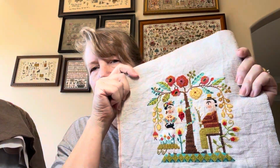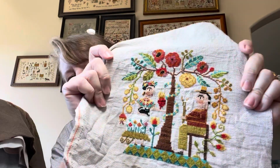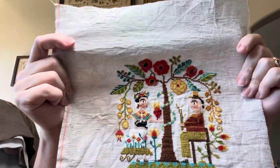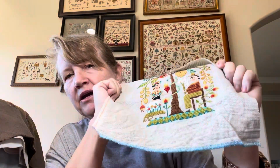This is Frida and Diego, Frida y Diego, Diego y Frida, I don't know, by Barbara Anna. Boy, this one needs an ironing, doesn't it? I stitched on this in Mexico too. I think this is Be Stitch Me. I'm gonna stick that on the corner.